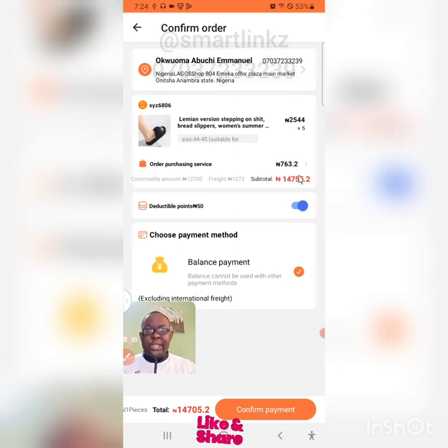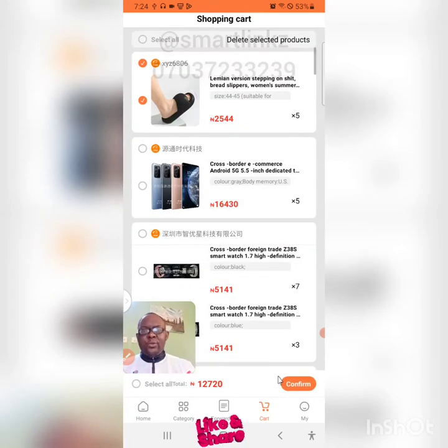To purchase the goods, okay? Now, for new users, you intend to purchase this, but you don't have money to. You have not funded your wallet to be able to buy it, okay? Now, this is how you're going to purchase these goods. For you to be able to buy these goods, you need to go and fund your wallet, okay?